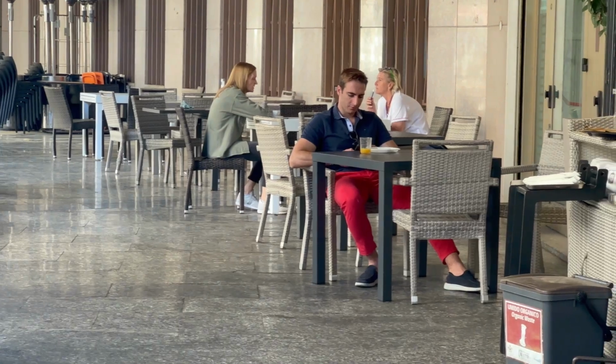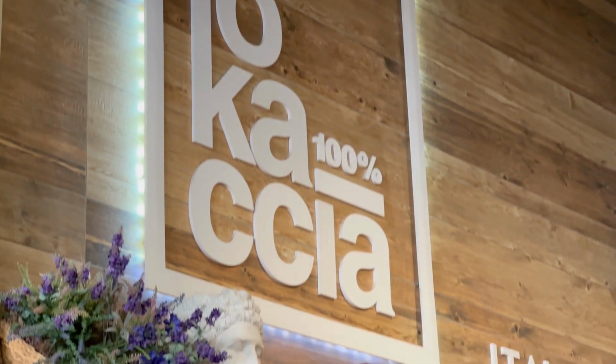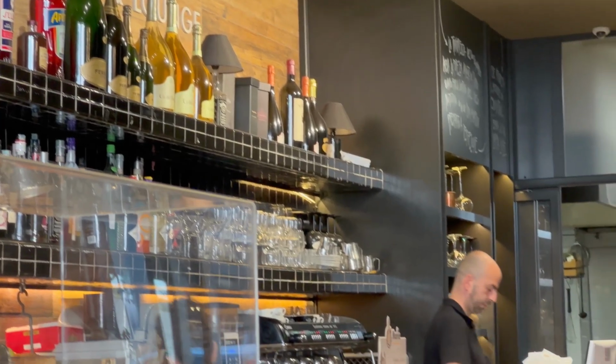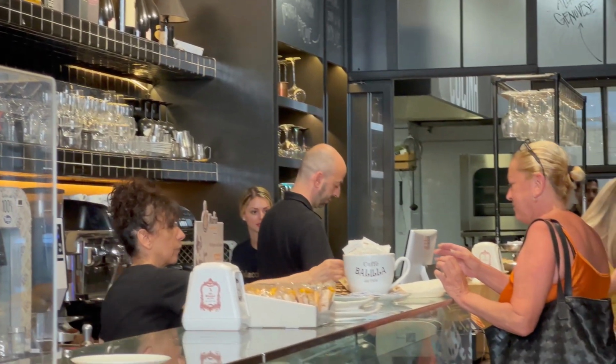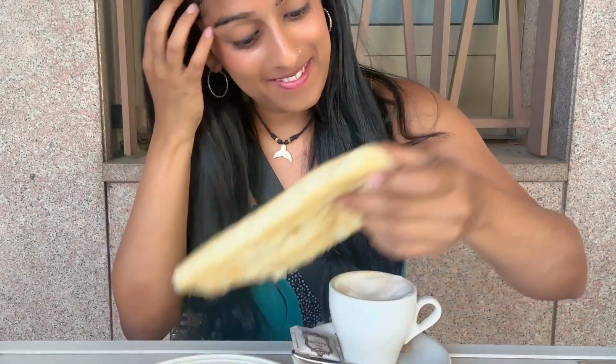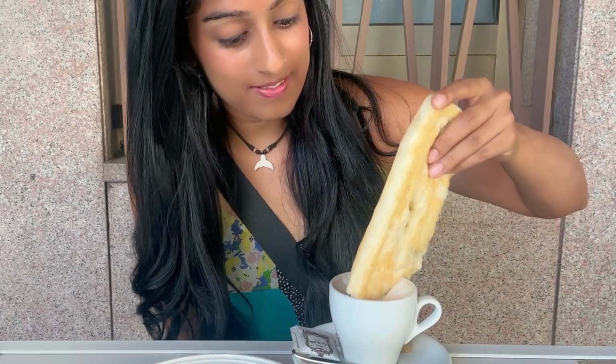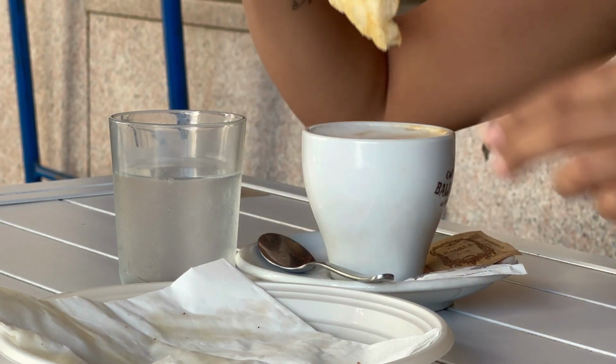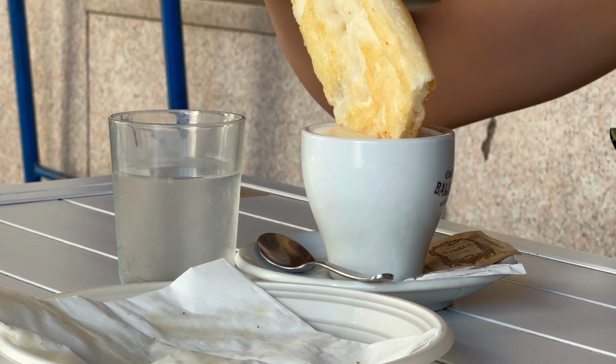Let's start off our day by having breakfast the authentic Genoese way. This might come as a little surprise to you, but here the locals don't have bread and butter, scrambled eggs or cereal, but instead they love themselves a nice golden fresh focaccia dipped in cappuccino. Yep, you heard me right. The saltiness of the focaccia is neutralized by the bitterness and creaminess of the cappuccino.